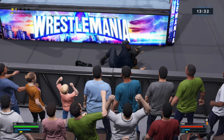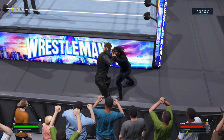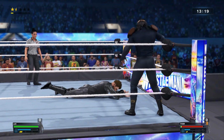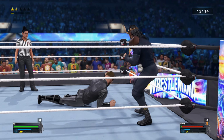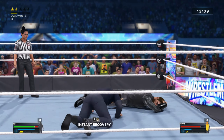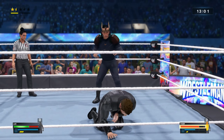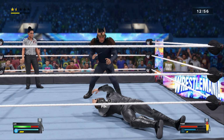Off with your armbar applied. And now he's controlling the pace of this one. He'll need to maintain that aggression. Whip back into the ring. From the middle rope. Oh, able to interrupt the attack. Quick exchange, reversing the reversal. Neckbreaker.